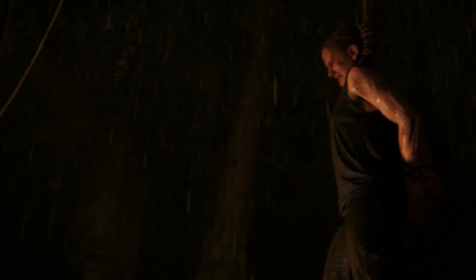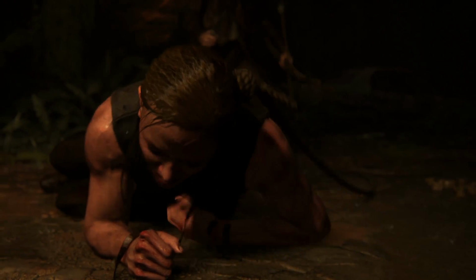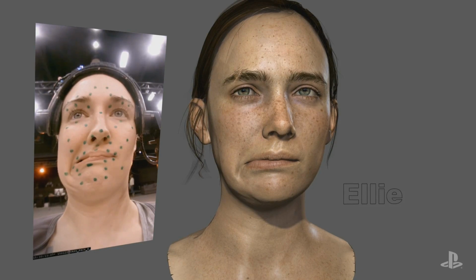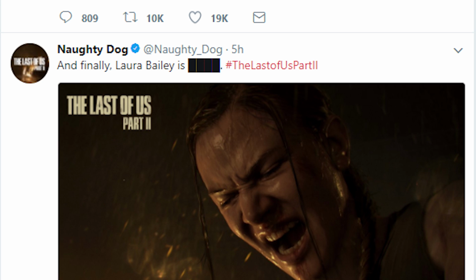Now, when most people look at this mystery female character, I'm sure most of their knee-jerk reaction is going to be that this is none other than Ellie, especially since the character looks so much like Ashley Johnson, the actor who does the vocal, facial, and body performance for Ellie. But Naughty Dog has already confirmed that she's a brand new character being played by Laura Bailey, whose identity they're keeping a secret.